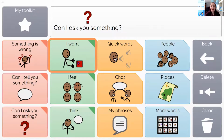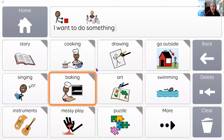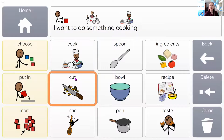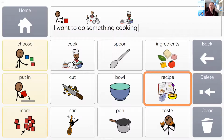Then we also have being able to request. Maybe they want to do something, do some cooking, and then it actually takes you to an activity grid where you can talk about that activity. So I want to put in the ingredients, or I want to choose the recipe. So having a couple verbs, and then also being able to add in some words around that, so you can interact about that activity that you're doing.